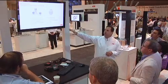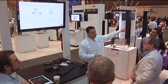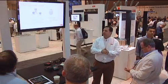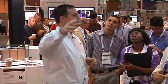We have two different kinds of current and voltage sensors, and I would invite you to step over here when this is done. I can show you the difference between them. But we have a traditional current and voltage transformer and a split core CT that installs very quickly onto the lines that gives you revenue class accuracy. So that's a 0.3% accuracy that you can get on both current and voltage. It also gives you any phase control power to run any of the electronics that'll be in the control box.